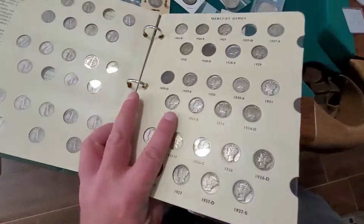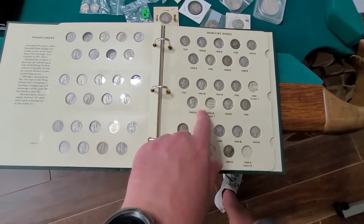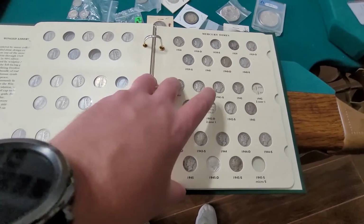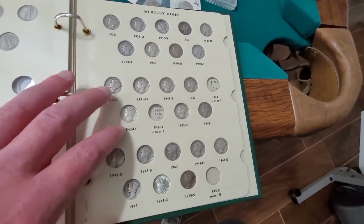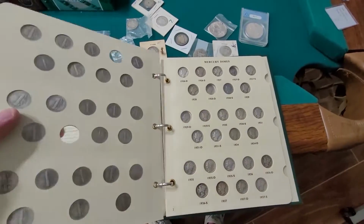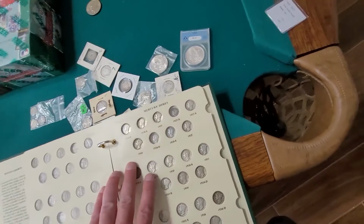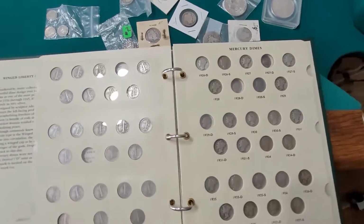And then, let's see. Already got the 42 with the 2 over the 1. Actually, is mine a D mint mark? No, mine's the no mint mark, so I might need the D mint mark. And then, Micro S 1945. I might have that. I have to double check. So, not many left there. Really, only 1 coin left to go is the 16D. If you want to, just count that I have all the dates. But yeah, looking good. Happy with the collection.